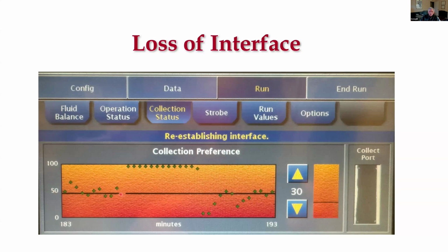What I wanted to show in this example is what happens every time you get an alarm, or every time the animal moves and you get an inlet flow alarm, or if you're going to aspirate a sample and you disrupt this very carefully established interface, then you lose the interface, and then the machine has to come back and try to find it again. And this can take 5 or 10 minutes, as you can see here.